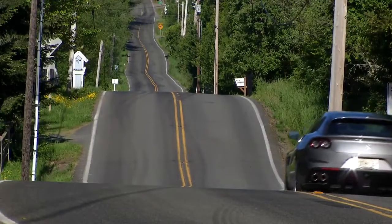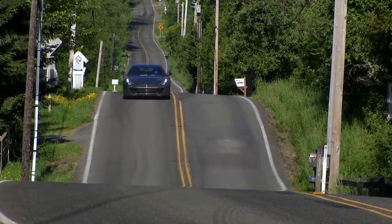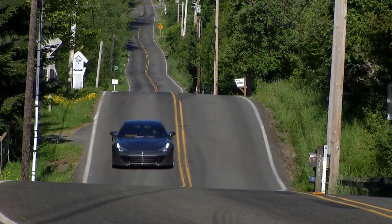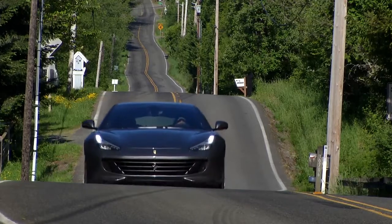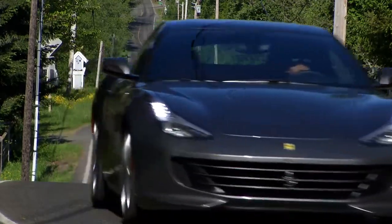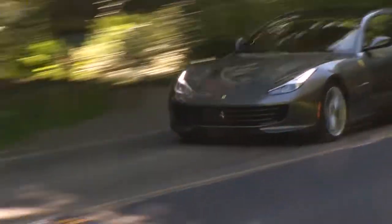For inquiring minds that want to know what GTC4Lusso stands for, Lusso means luxury in Italian, GTC is a historical moniker for Ferrari, and 4 means 4 seats. FF did not stand for Family Ferrari, it loosely means 4 seats, 4-wheel drive.